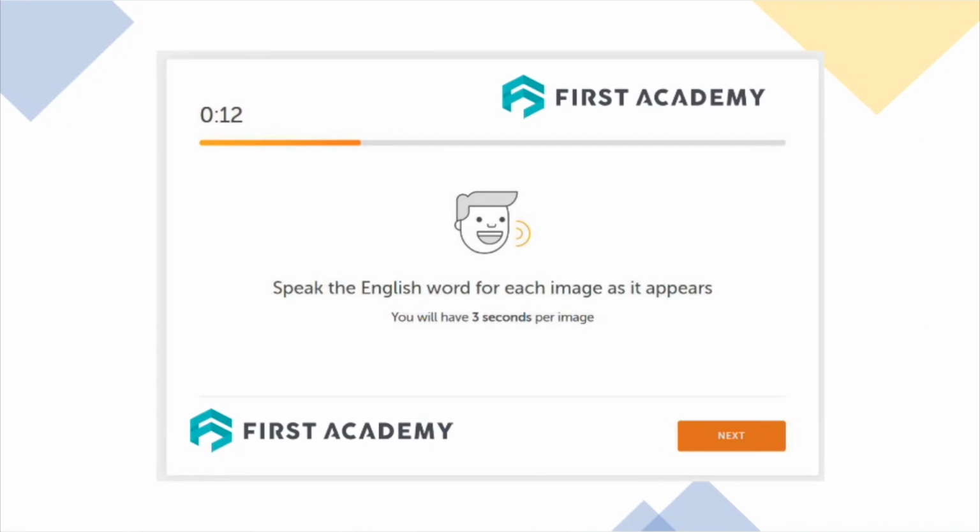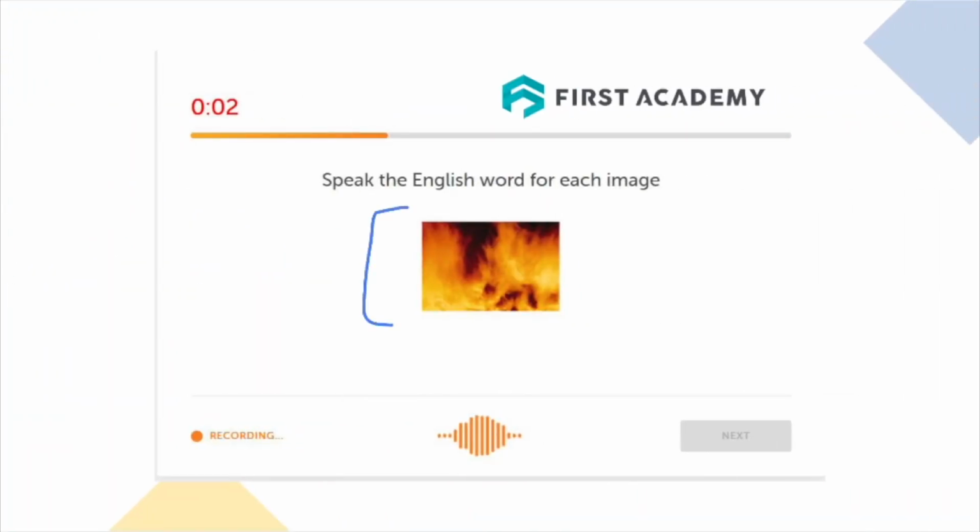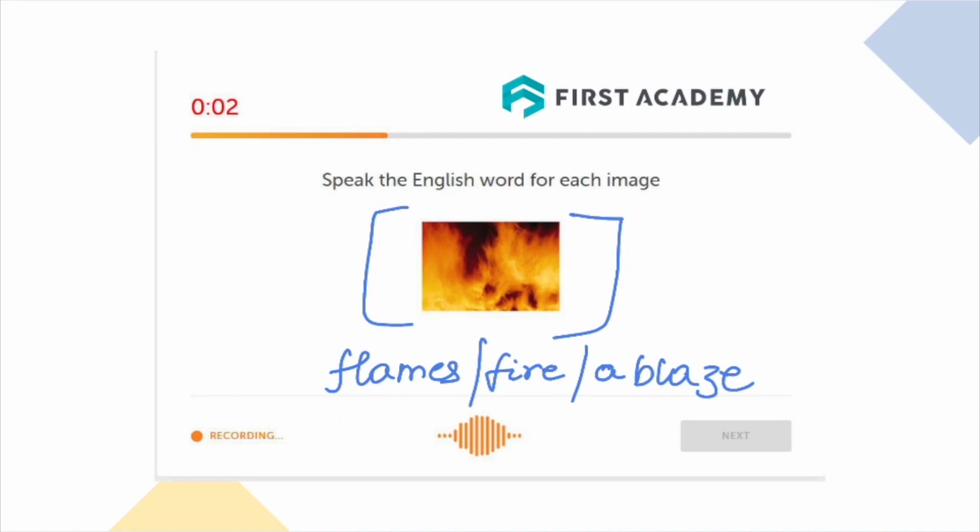Moving forward from there, you are given another question type which is just as easy. You are expected to speak the English word for each image as it appears. You have 3 seconds per image. Now, don't worry about what kind of images you're going to be presented with. The images are going to be simple and straightforward, and the kind of images that you'd be able to summarize in one word. What are they? Let's take a look. So, look at a word like this. You could say flames, you could say fire, you could say a blaze, and each of these words would be considered correct. Every word that explains the image, providing that the word is in English, would be considered a right answer.